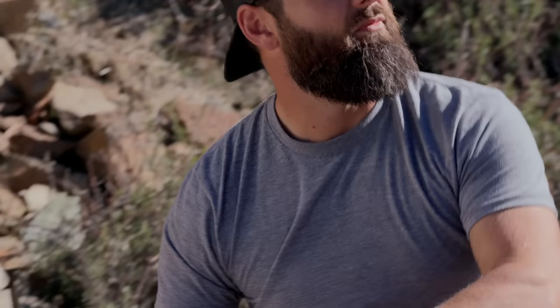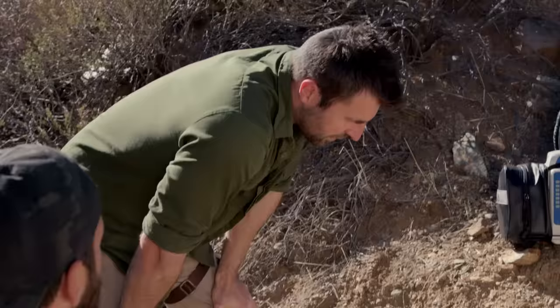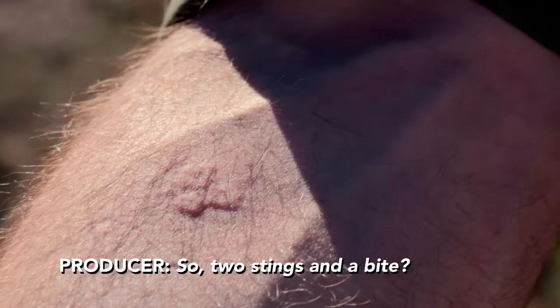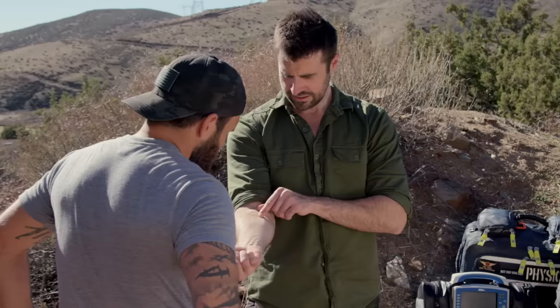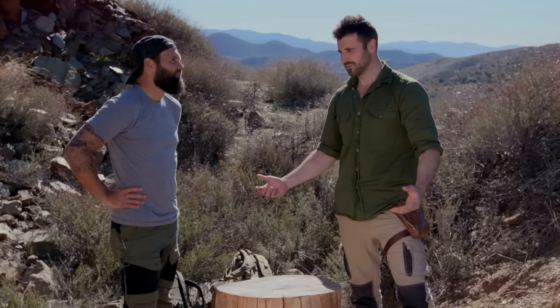That was a bloody good sting. Did it hurt? Still hurting. Oh, God. I swear it stung me a couple of times. I got like 3 really good welts. I could see them from here. Yeah, man. So 2 stings and a bite? I'm thinking so. Oh, good grief. That's an amazing sting. Like, for an adorable wasp.